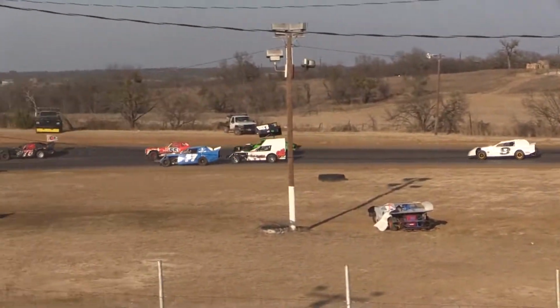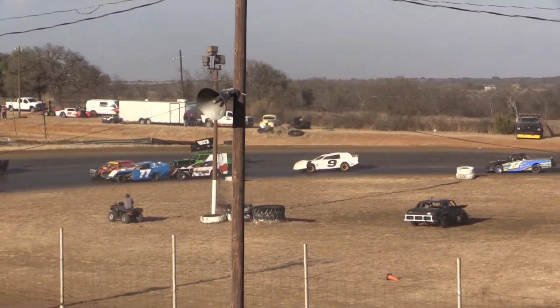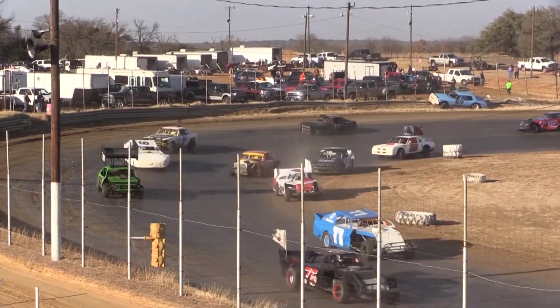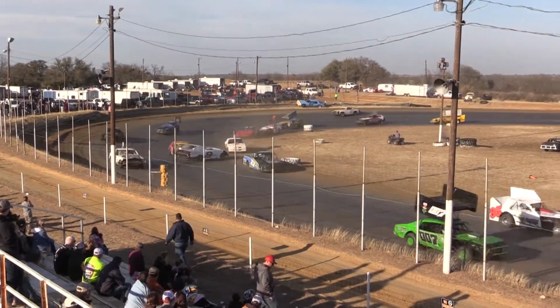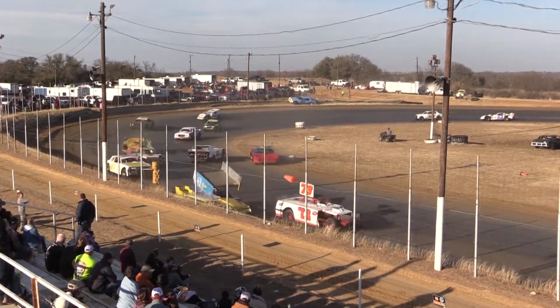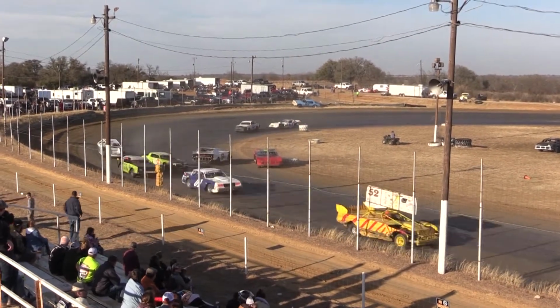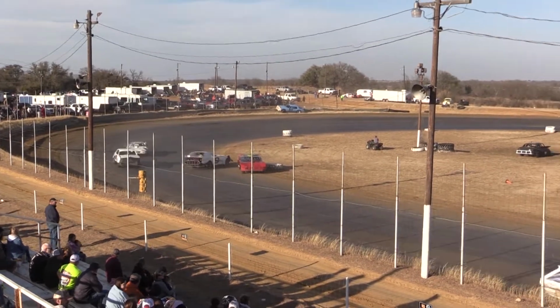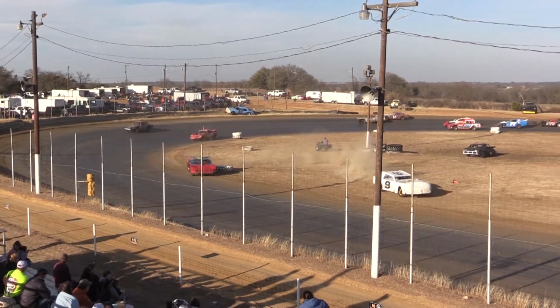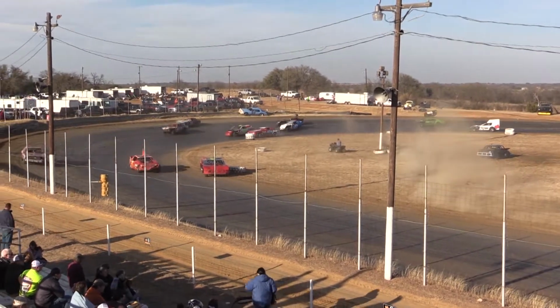Looks like Travis Norman got a left front flat. It looks pretty low. Mark Wampler having an issue over here in 4. Gets it collected. Trouble. The 9's around. Oh, more hard contact. Takes a shot. Looks like the 37 car, 37H, I believe. 9 gets it righted. Not sure the 37's going to make it. May have knocked her end out from that car.